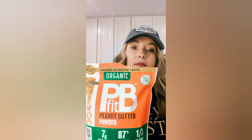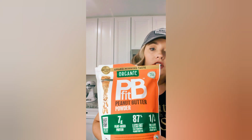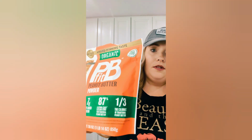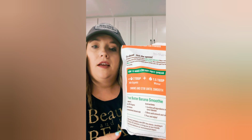And on top of that, we'll go with a little bit of this PB Fit. And I mentioned this in another video. It is this organic version of PB Fit peanut butter powder. And this has 7 grams of protein, and it's just really good. You can actually make your own peanut butter with it as well.